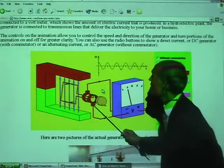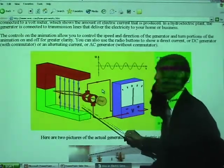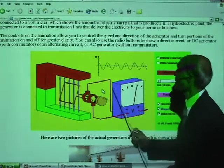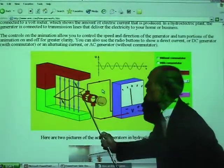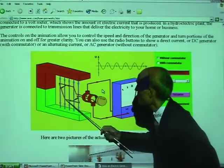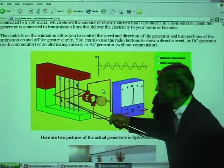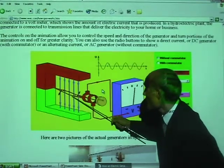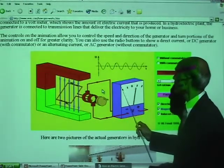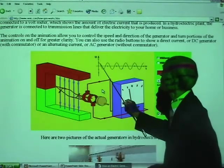Now, what you see here is a coil of wire being rotated inside a magnetic field. So, when the coil of wire is rotated inside the magnetic field, what happens? I want you to watch the direction. When the coil moves down, watch this. The direction of current is that way. And what happens when the coil moves up? The direction changes. So when the coil moves down, the direction of current is that way, and when that part moves up, the direction changes. So every time the coil moves up, if the direction is one way, when the coil moves down, the direction is the other way.